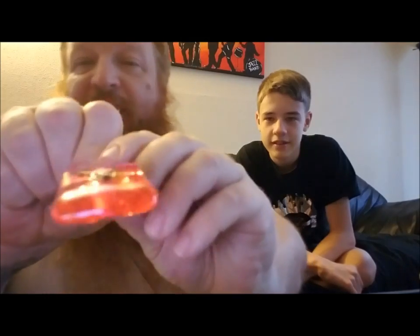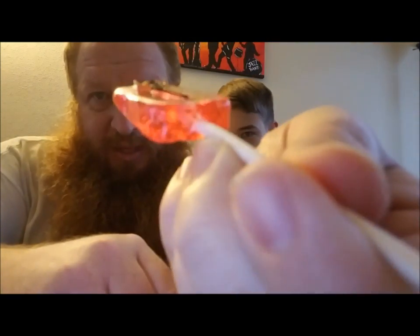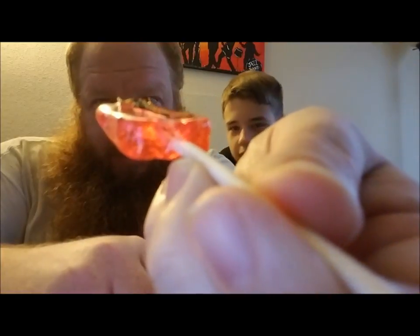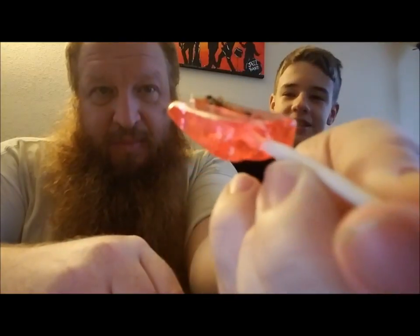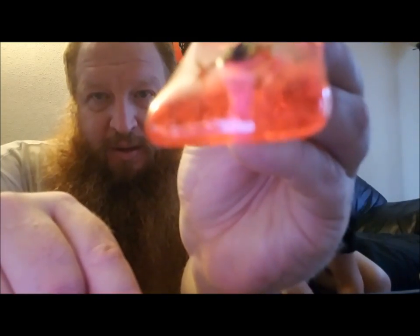You can see his pinchers real good. Maybe if I show them to you this way, you can see them sticking up. He's almost out! And you can see his little pinchers right there. Look. He's almost out. It's going to be weird when he falls out in your mouth.